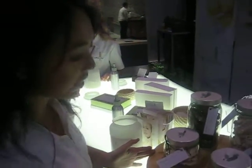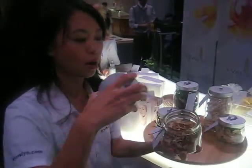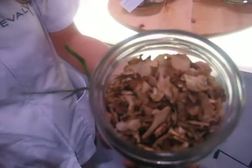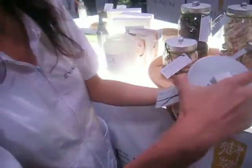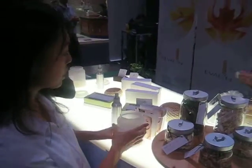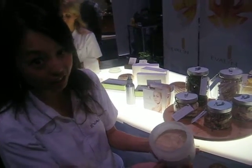Evalyn Herbal Masking Cleanser. That's the product line here. This is actually what dry orchid looks like. So all our ingredients are sun-dried and ground into powder. This way, we don't need to add any preservatives in it. All the ingredients are ground into powder like this, so the molecular properties are still in there.